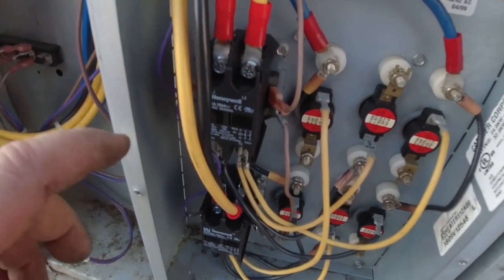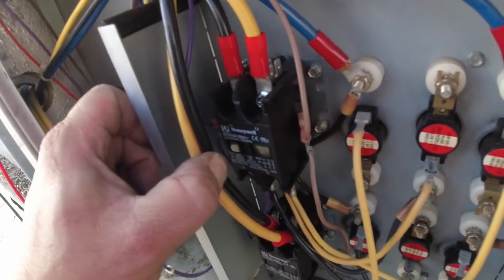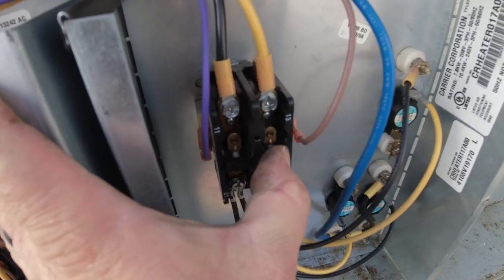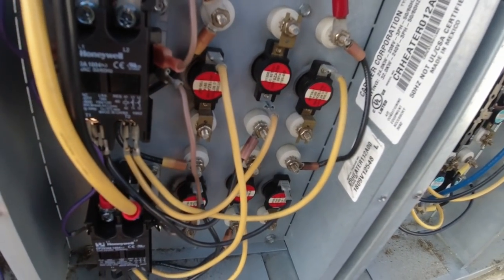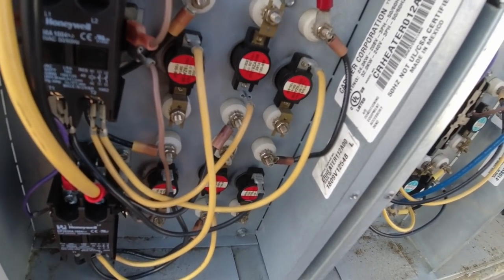Looks like the contactors have been changed recently, or at least they look newer. Can't quite tell. Looks different than that one there. This one's got that same kind of cruddy. Yeah. These are 08. This looks like it's 32 kW. So it's a little bitty piggy.